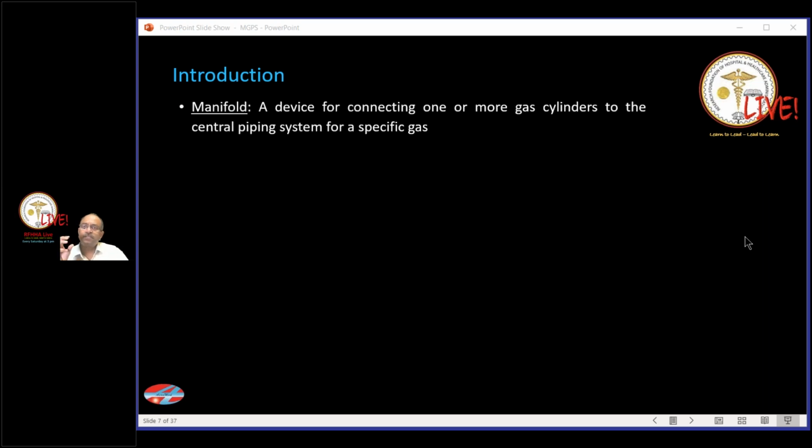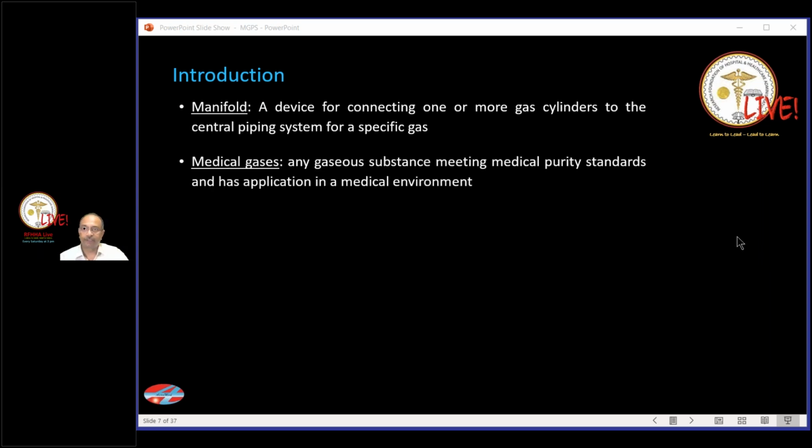So some terms which are common and which we hear in our day-to-day work. Number one is manifold. This is a device for connecting one or more gas cylinders to a central pipeline system for a specific gas. So a manifold for oxygen is separate, a manifold for nitrous oxide is separate, and a manifold for any other gas, for example carbon dioxide, if you are supplying it on a pipeline, will be different. Medical gases are any gaseous substance meeting the medical purity standards and having application in the medical environment.